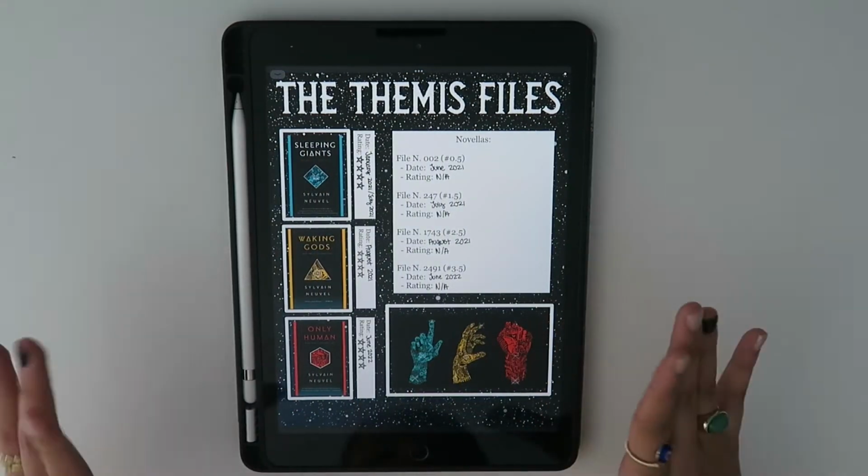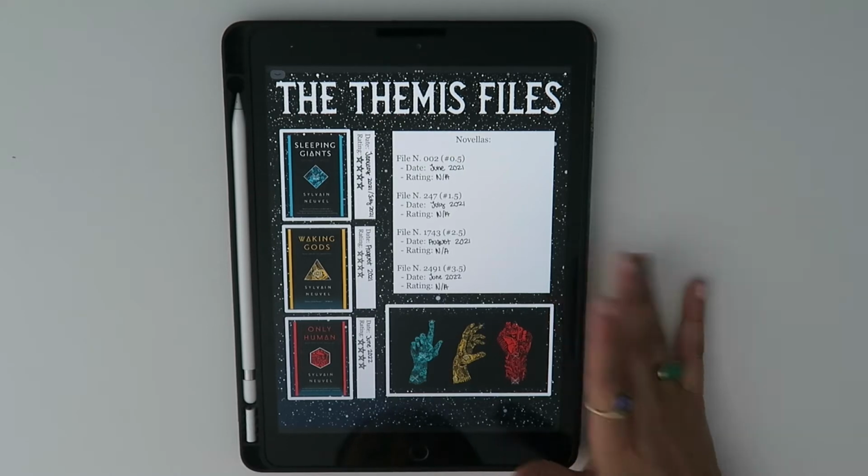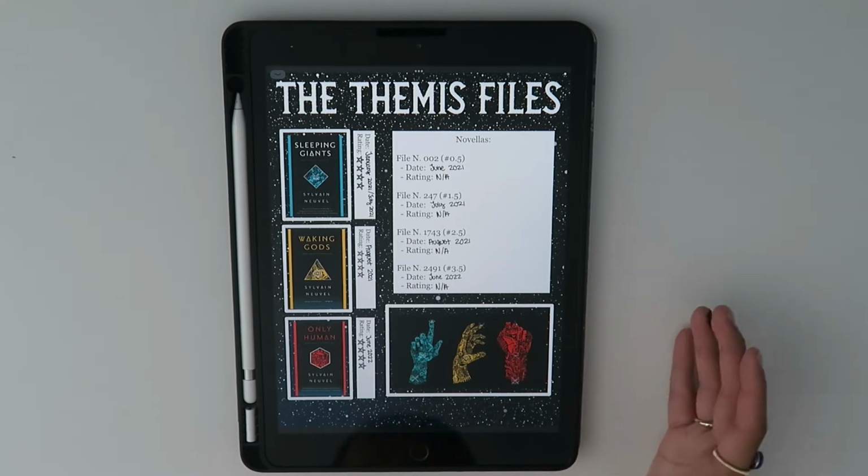Next, we have the Themis Files, which is a series I finished this year, which I had started last year. Finally got around to finishing it. This is one of my favorite pages that I've ever made. It's so beautiful, and I just really, really like it.